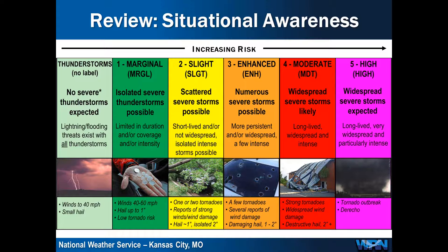When we have severe weather in this area, we're usually sitting in that green to yellow area. So, you know, we are expecting severe weather, but hopefully just a few storms and maybe on the lower end of that severe weather threat. Once you get into the oranges and reds, then we're expecting a lot more significant severe weather. And if you get into that pink, that's a high risk.